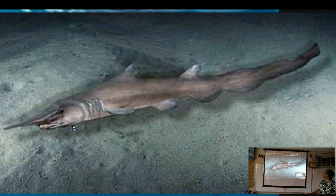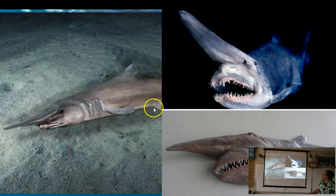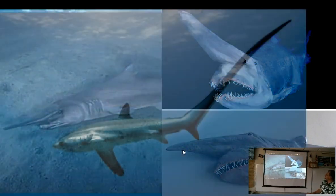This is out of order. This is a chimera, and you can see the... Oh no, this is not a chimera. This is another shark called the unicorn shark. He's got a horn that sticks out of his nose. They don't look very nice. Goblin shark. That's what these are called. Goblin sharks. You can see this huge fake nose proboscis coming out.